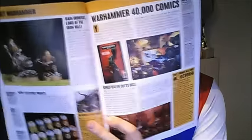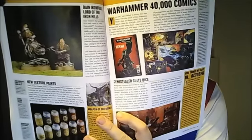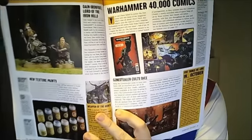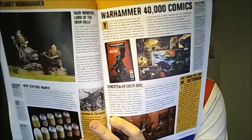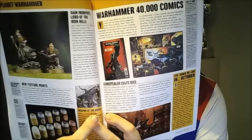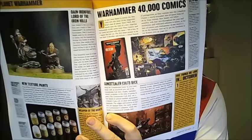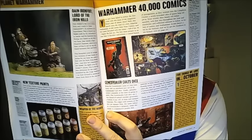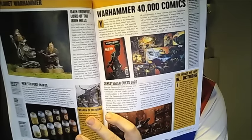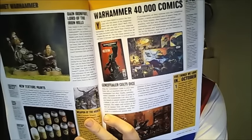First of all, you have this page 14. There we go, Dain Ironfoot, Lord of the Iron Hills. A wonderful picture of the new model. But also, look down there: weapon of the month. It's the Windlance. It's the first time a weapon from the Hobbit has been in a White Dwarf as the weapon of the month since they started weapon of the month a few years ago.